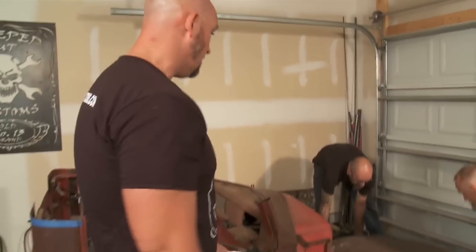I gotta admit, guys, I was a little gun shy at first, but you can see, man, the thing comes right off there like butter. Guys, let's test fit this thing. Let's check this out. Look how it works.